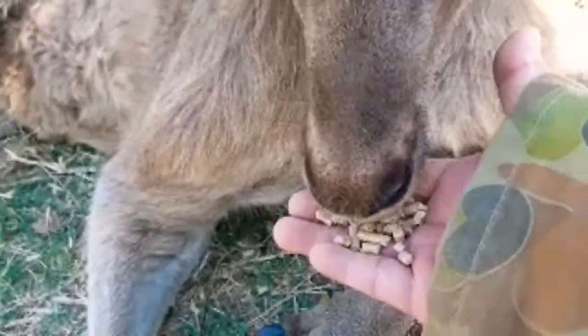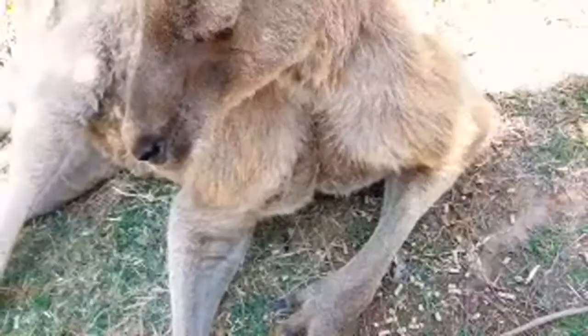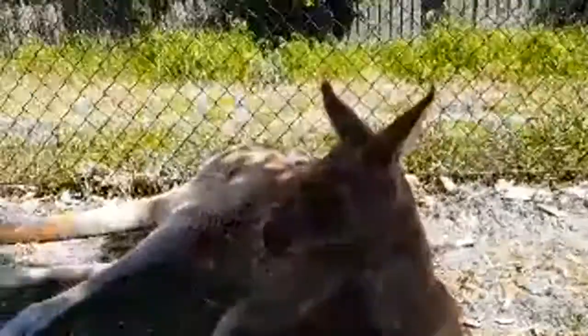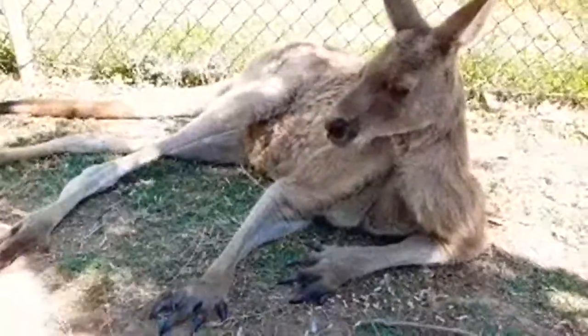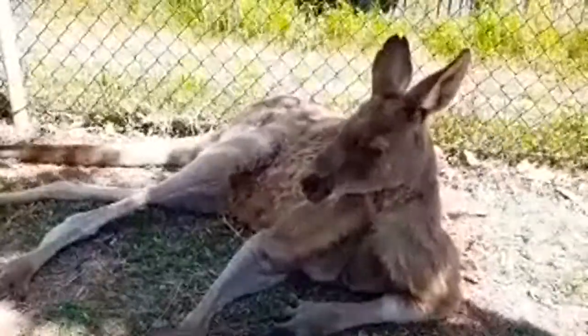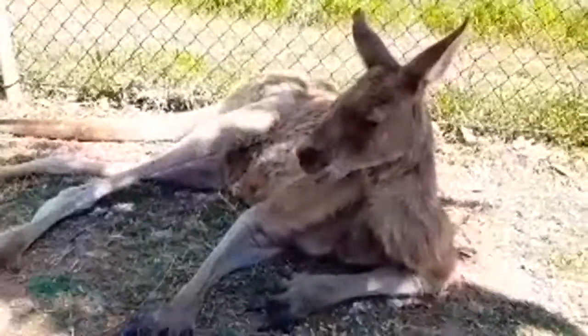Eat now, mommy. Love you, Mom. I have one-on-one time with Mom. So sweet, mommy. Love you so much. That is a big mother gray kangaroo. She just raised her joey, and it's already big. I tried to feed the joey, but it ran away.